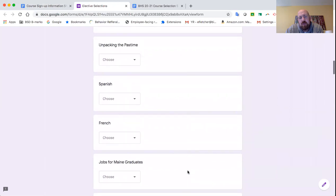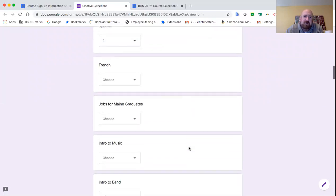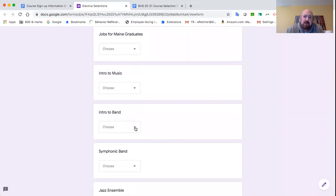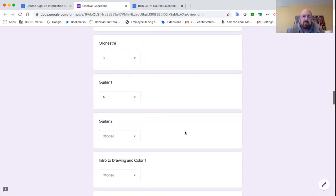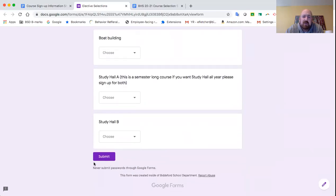And say you really wanted to take Spanish next year. That was your top choice. Click your drop-down menu, pick number 1 for Spanish, and then continue on down. Say you want to take Intro to Band, place that at 2. Orchestra, 3. Want to learn guitar, 4, and so on and so forth, all the way down to 10. Then click Submit, and you're submitting what classes you want for next year. Your counselors will be putting those in the computer for you, and then I'll be creating the schedule.